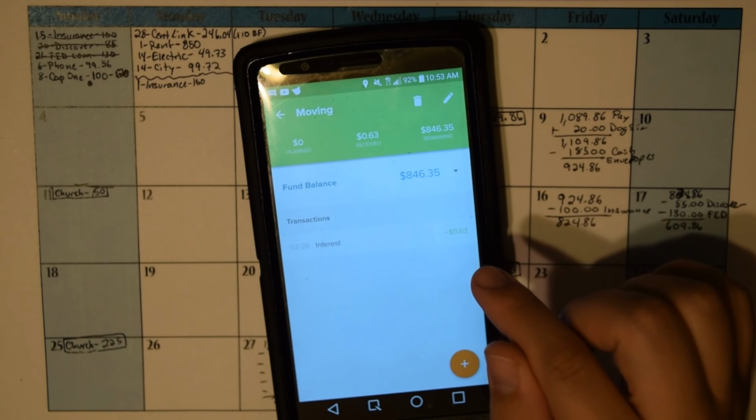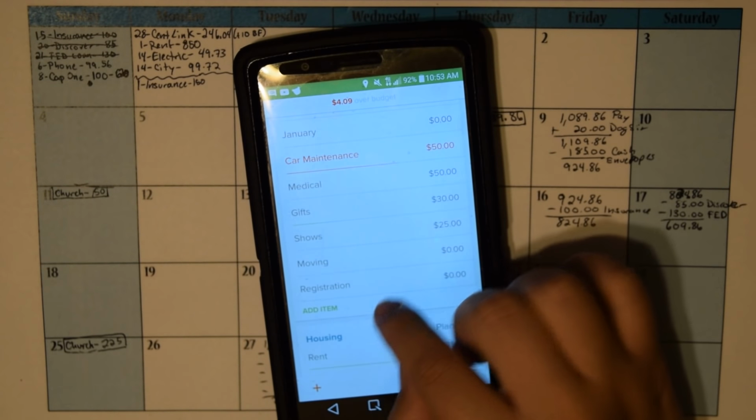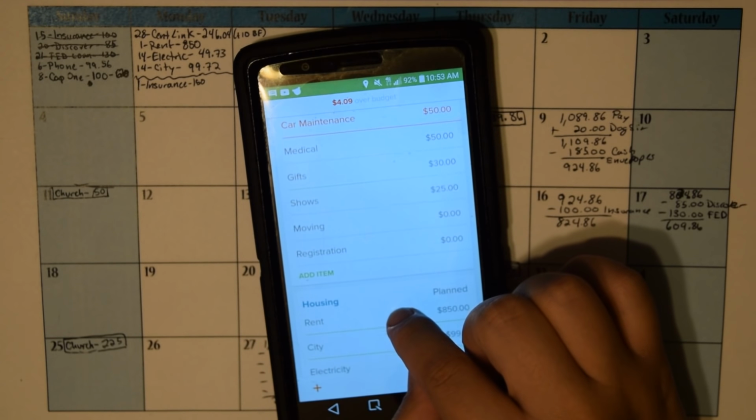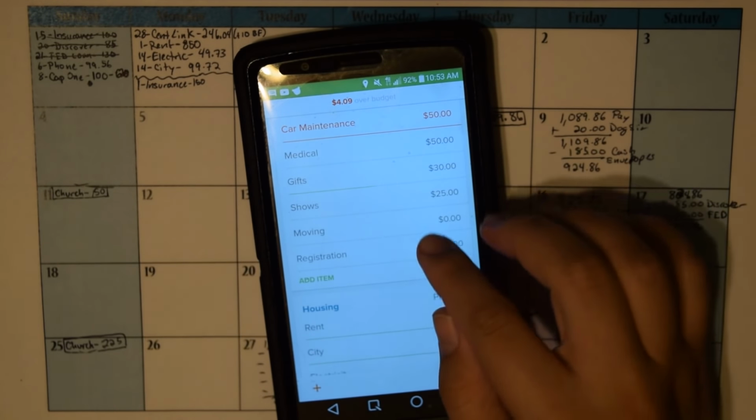Moving and registration. Moving is still at $846.35. I really want to add some more to that soon, but I really want to keep on track with paying off my credit cards by the end of the year, so we'll see.